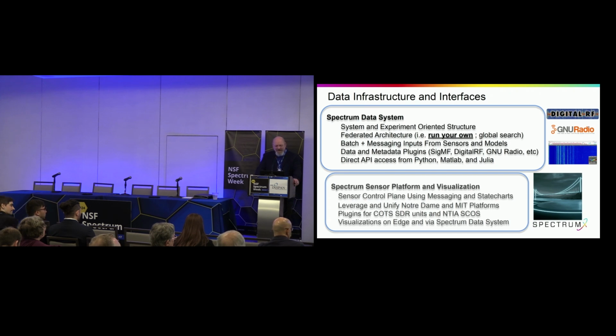We'll work it out. And then there's going to be some basic standard data systems formats, but it's going to be plug-in based. We'll be able to handle multiple data formats, multiple metadata formats. There will be another one that I don't know about yet. So we're going to make sure that happens.